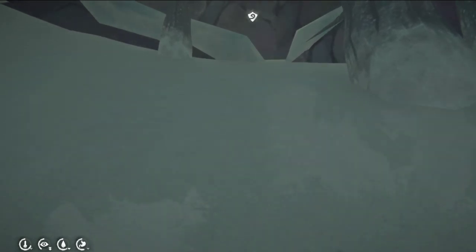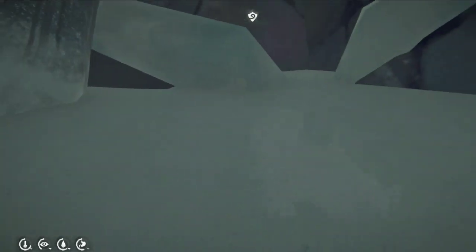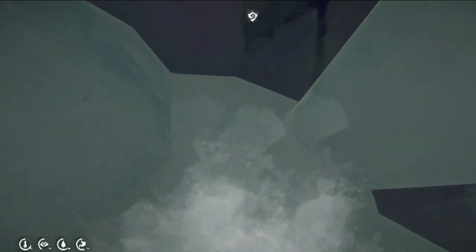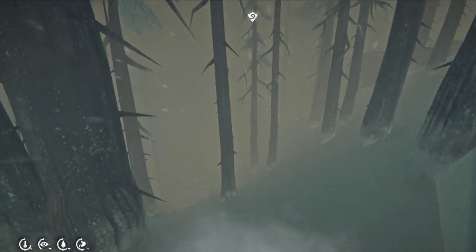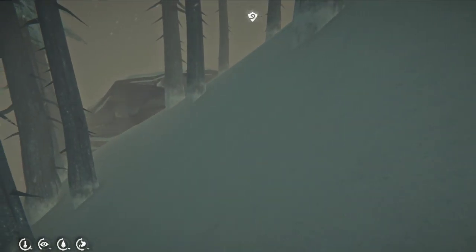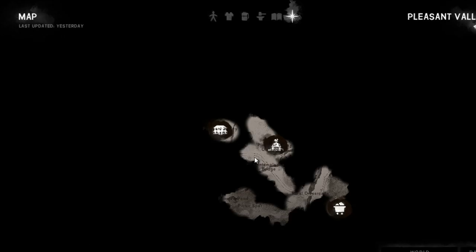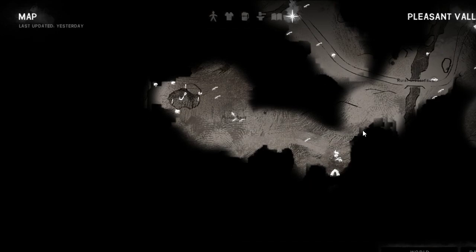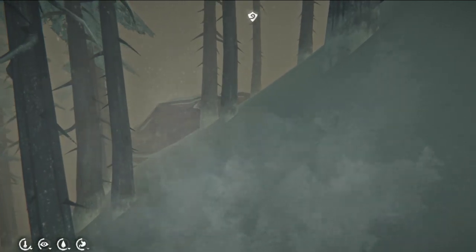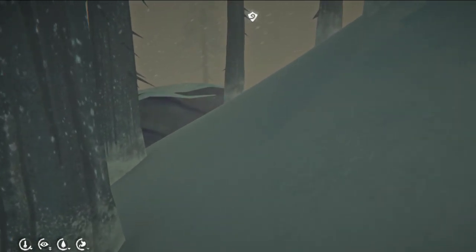We have a ton of wood. Wait, this is not our cave. This is a little sheltered spot. We got no charcoal because guess what? We left it. I think we're in here. I think we gotta go more. I think it's over around this thing here.